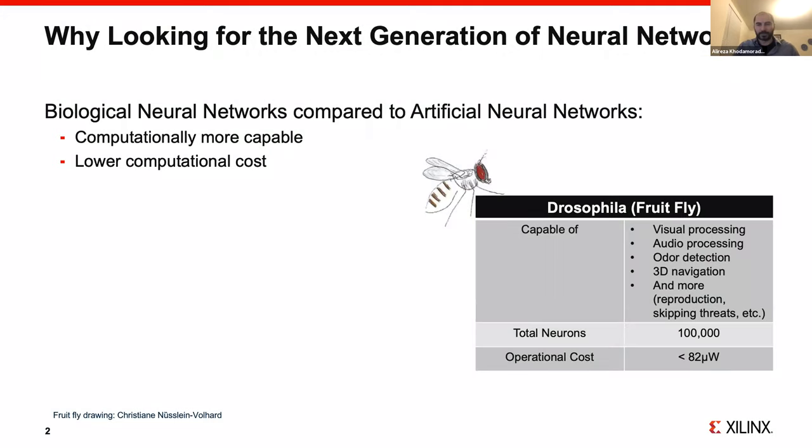Why do we look for the next generation of neural networks? As we all know, current artificial neural networks are computationally expensive. In comparison, biological neural networks have less computational cost and are more capable.